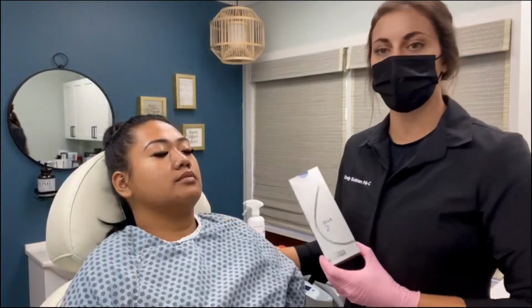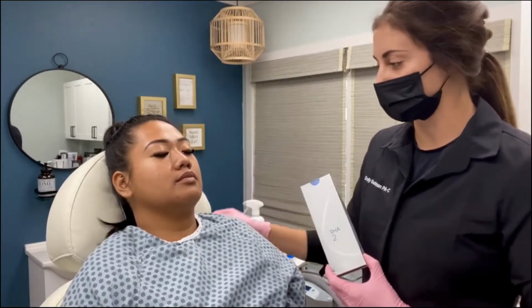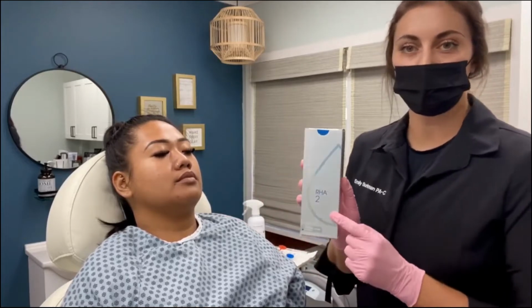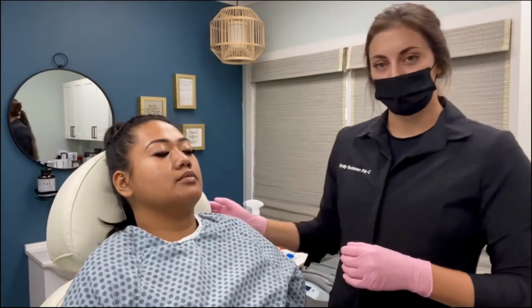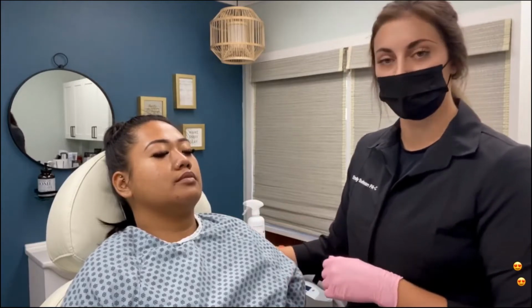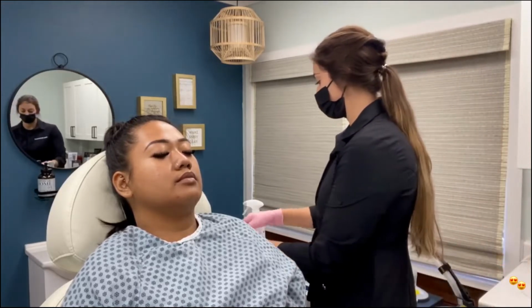Okay, so Chriselle has had her topical numbing cream on now for about 30 minutes, and we've got her all cleaned off, all sanitized, and we are ready to go. Starting off with RHA 2 filler. Again, this is a beautiful filler for the lip area. It just gives a very natural, hydrated look to the lip. Great for people like Chriselle who are younger, already have that nice volume, just want a little bit extra. So we'll go ahead and get started here.